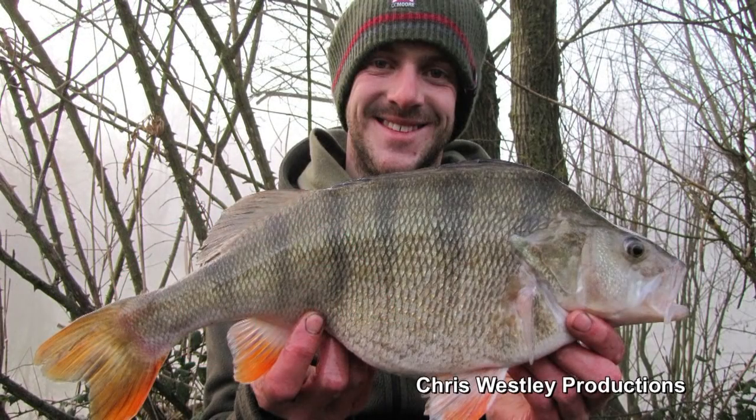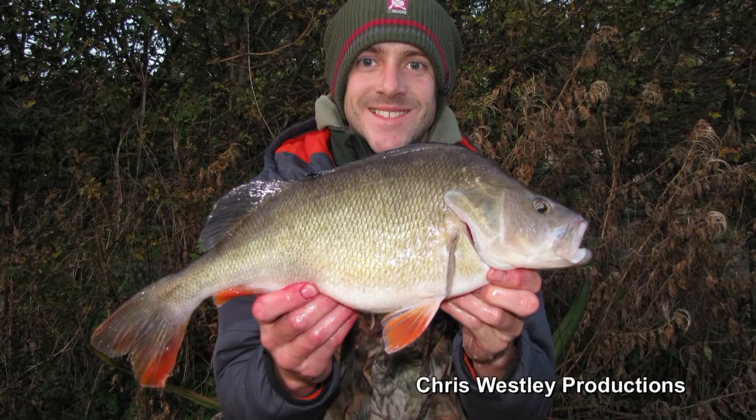How many people are going to do that? When people perch fish, they're normally associating it with margin fishing, which is normally true, but there are always exceptions to that rule. And in that case, it really paid off for you, didn't it? Absolutely. Excellent. Well, hopefully that gives you an idea of what we look for in swims and where we're going to be casting our rigs when we're targeting perch on commercial fisheries.